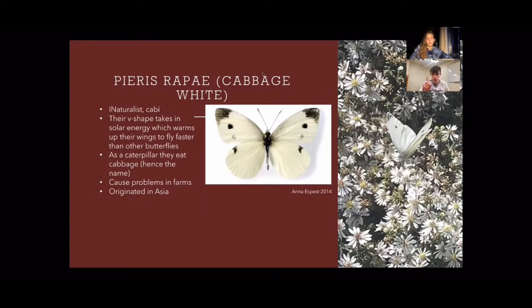The next species we had was closer to the Arboretum. This is a really interesting species of butterfly. They got their name because when they're caterpillars, they feed on a bunch of different types of cabbage, and that can include green and red cabbage, Brussels sprouts, bok choy, and even kale.